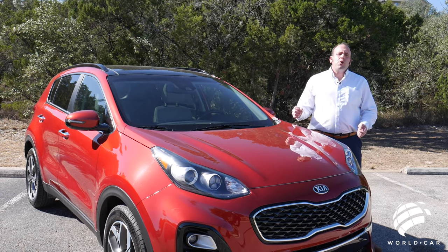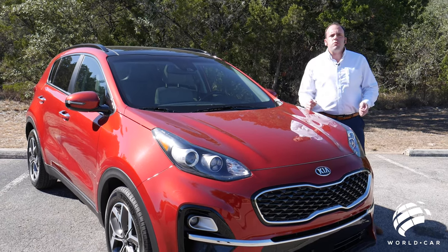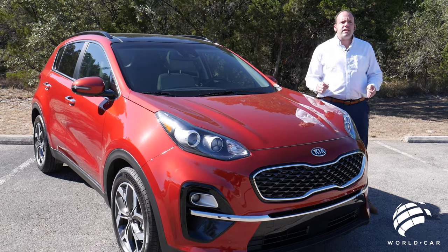And today we're going to be going over the all new 2021 Kia Sportage, and this is the EX model.